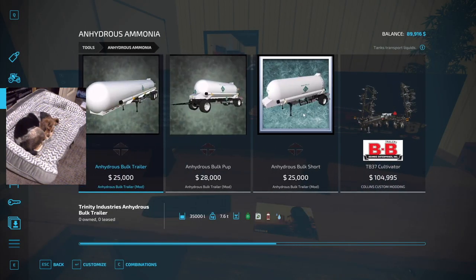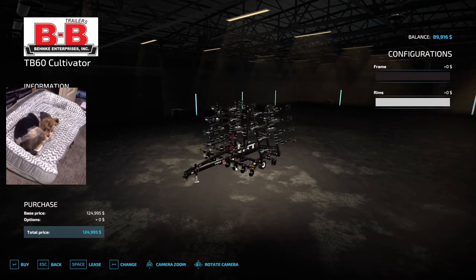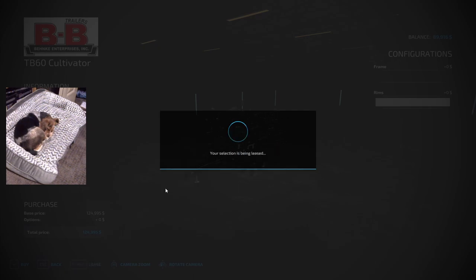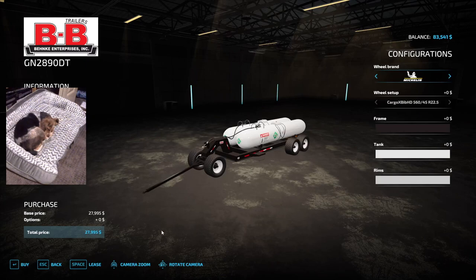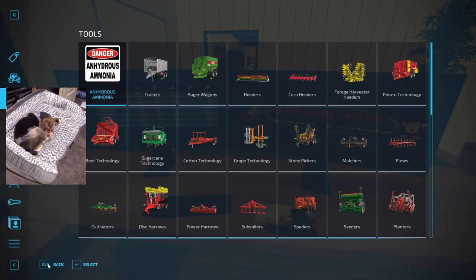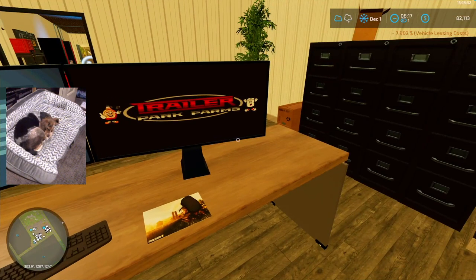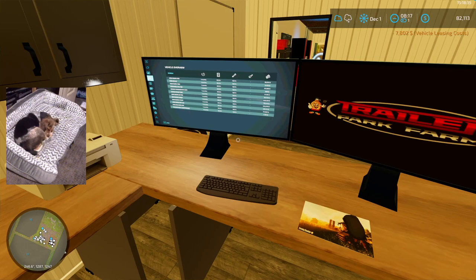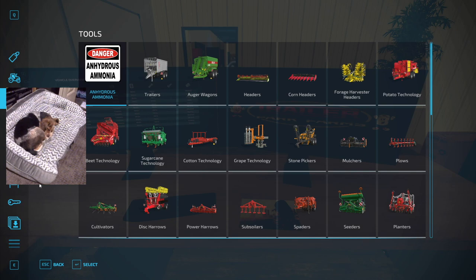back to the store we go. We are going to lease a this cultivator. Yes. And the tanks. I think these tanks will do just fine. And we forgot a truck to haul our commodities. That was one thing we were thinking.